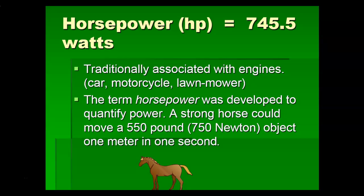So the term horsepower was developed as a quantity of power a horse can move. From what I understood, they used multiple horses, a team of horses. So then they could divide it out, right? You understand that, and get an average. So one horse might be able to pull this much, another horse might be able to pull that much. But if they hook them up in a team, then they could average it out and get a more accurate number. So 1 horsepower motor would move the same weight as an average horse could move 1 meter in 1 second. So that's the way they came up with it.